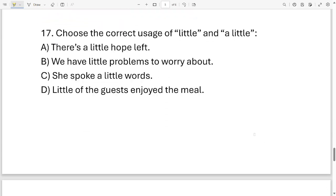Question number 17. Choose the correct usage of little and a little. These are the four options. There's a little hope left. Next, we have little problem to worry about. Next, she spoke a little words. And the last, little of the guest enjoyed the meal. These are the four options. Choose the sentence which uses little or a little correctly. It is option A. There's a little hope left.